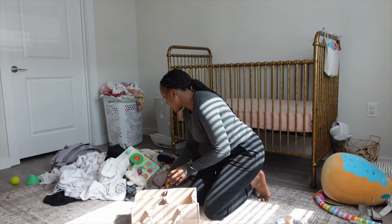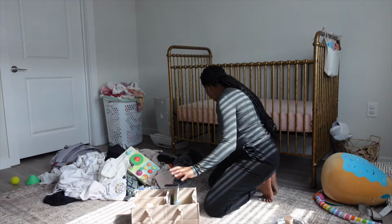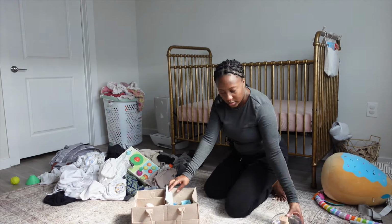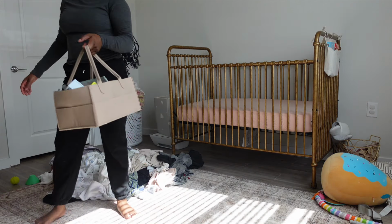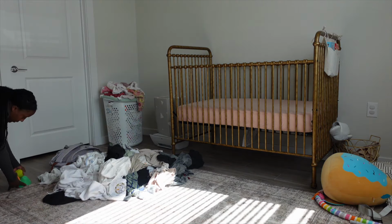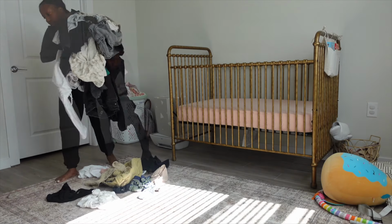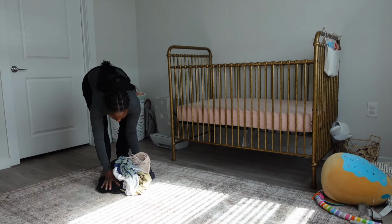Her room is also in the process of being redecorated. We're working on getting her another dresser. I actually did sell the dresser that I had in the room. I painted an antique dresser, but I sold it because I want to get her something more like, I don't know, a plain white dresser, put some cute animal knobs on it. I wanted to do something like that for her. I am just cleaning up all of her toys, removing the clean clothes off the floor.